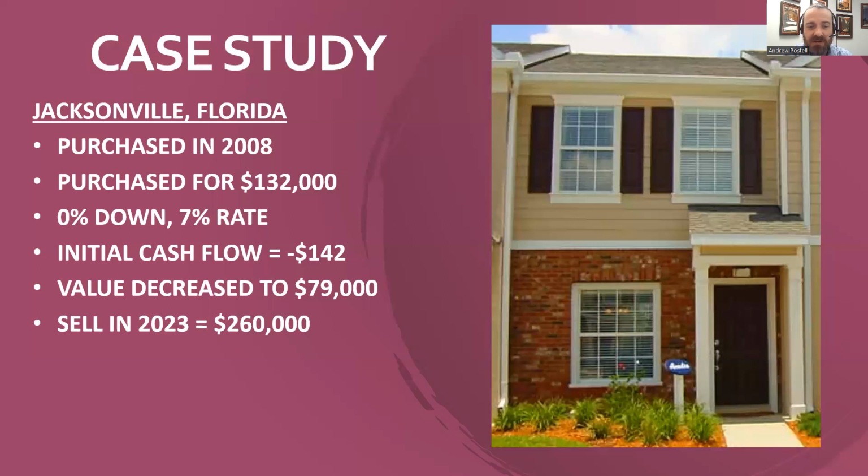I'm going to clear $137,000. How much money did I come out of pocket to buy this property? 0, right? Remember, I used the loan that I shouldn't have used. 0 equity, 0 down, and I made $132,000. All I had to do was keep the property long enough, and I would eventually be okay.